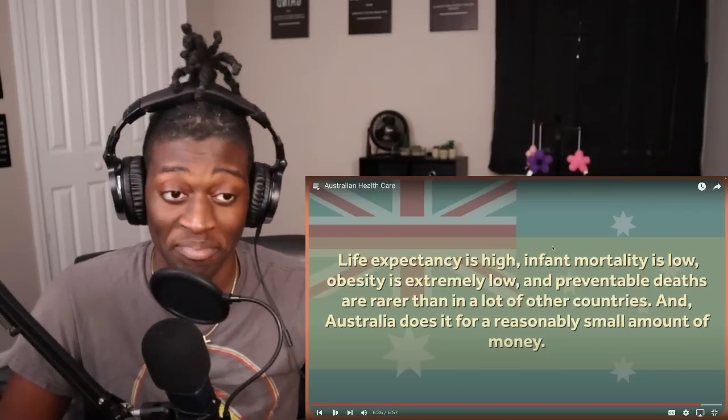In summary, Australia has a pretty robust public healthcare system with a private overlay that half of people use for better access and services. If that sounds familiar, it's because it's much like other systems we've talked about, including France.